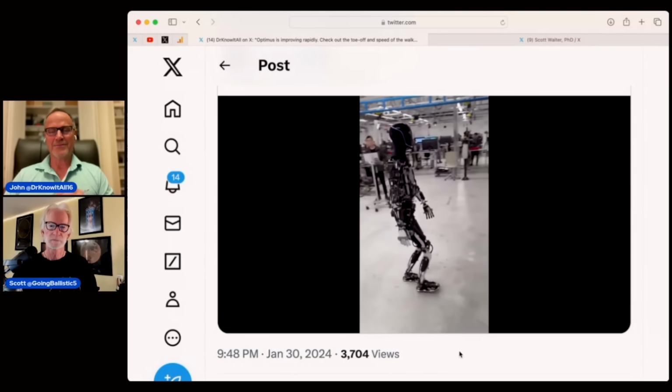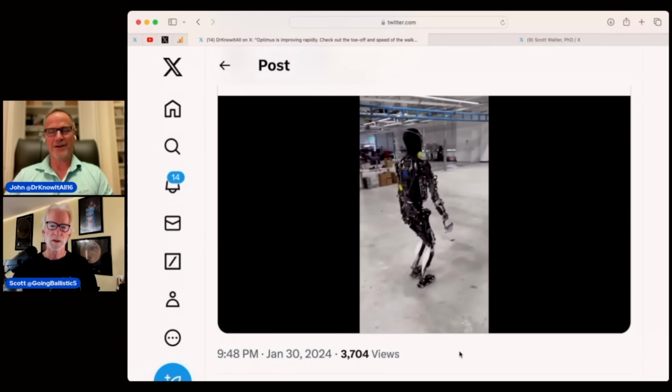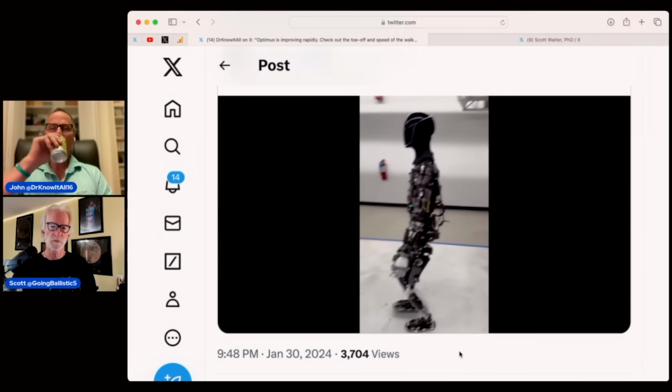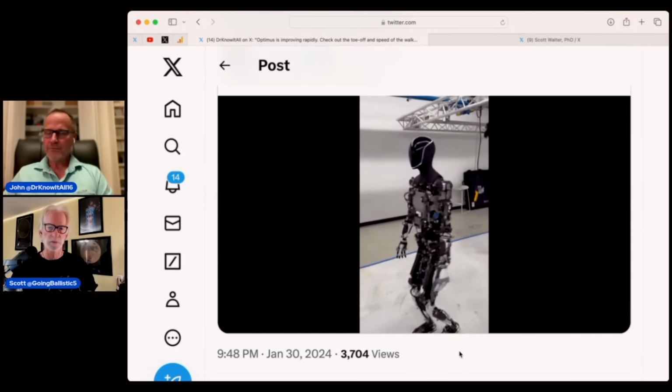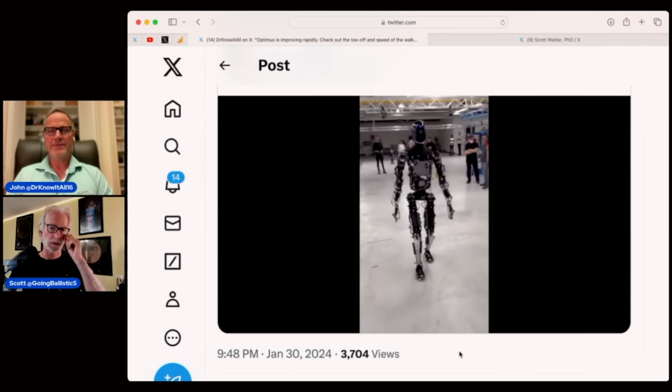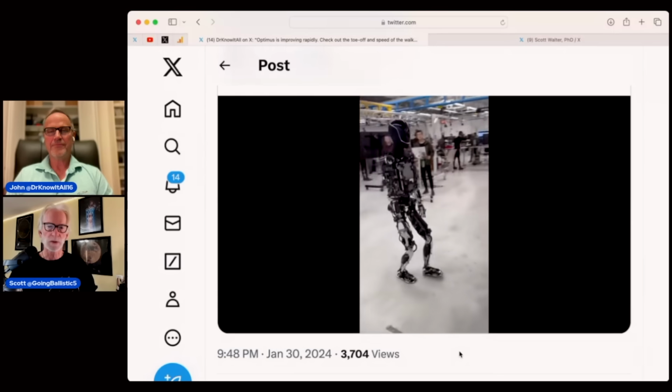And what else do you think about the walk? You can see a little bit of toe off. Not straight-legged yet. We saw the heel strike with a little bit of toe off before, which we saw in the previous video back in December. So a lot of the stride looks kind of similar.